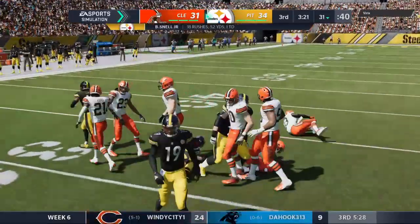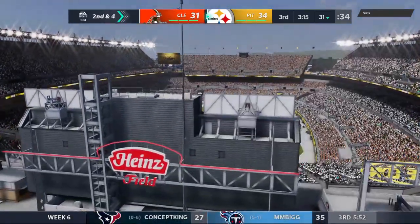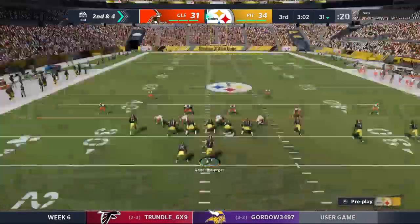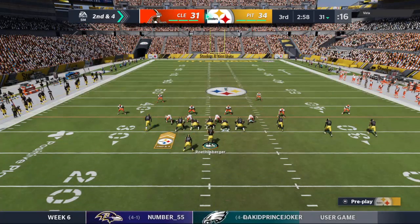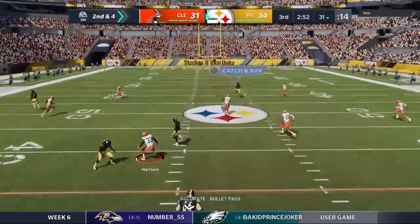Looking to throw again on second down. Mayfield. He's got a man. Complete. And he is into the end zone. Touchdown, Cleveland. Austin Hooper in the final seconds of the first half. And the Browns have cut it back within a score. Extra point by Seibert, up and good. And that'll cut the lead down to a touchdown.